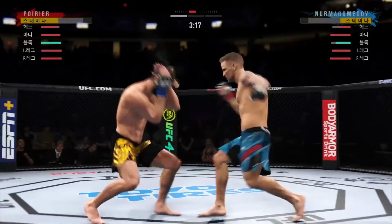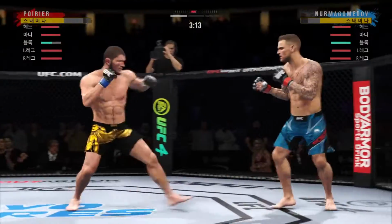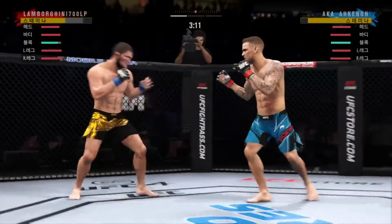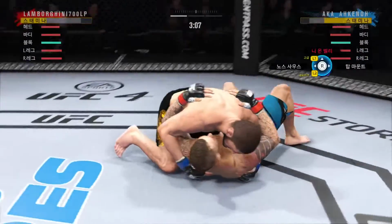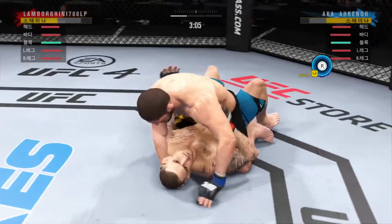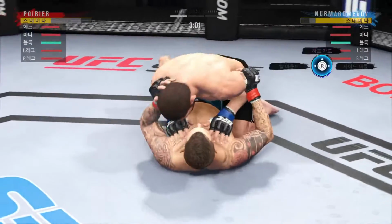30 total strikes have landed for Dustin the Diamond Poirier. Game of inches right there, boy. Wow. It was a good night if that landed. Look at how he turns his hip into that leg kick. Oh, nice shot there. Takedown landed by Nurmagomedov. All right, great position for him here. He's got the full mount. See if he can get that ground and pound going.